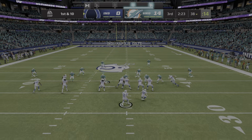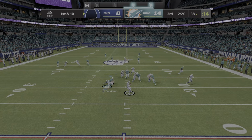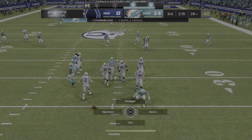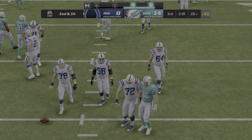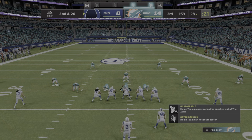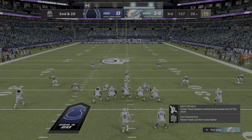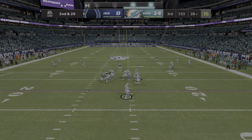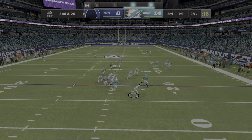Working from the gun, Wentz. And the Dolphins rush gets home. Down he goes. Jack Youngblood able to drop him that time for his second sack of the evening. And the job becomes twice as difficult now. After the sack, it's 2nd and 20. Another try after the first down sack.